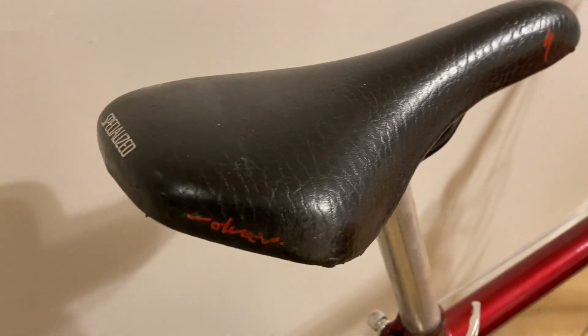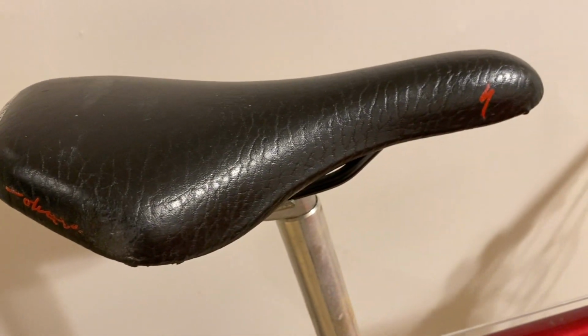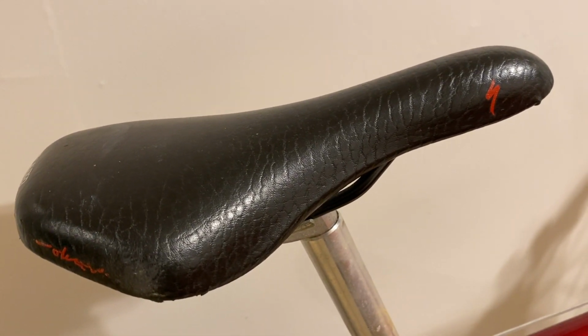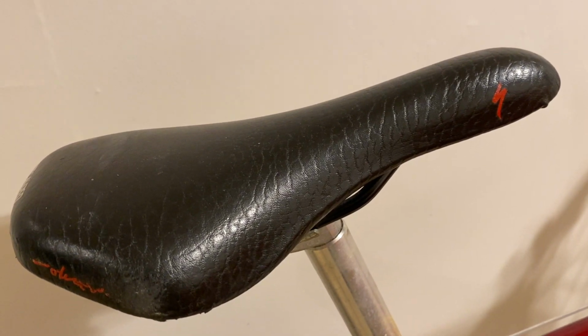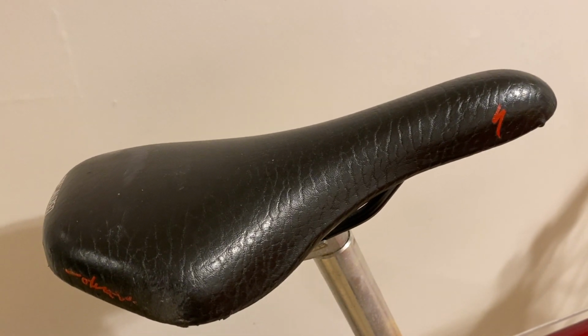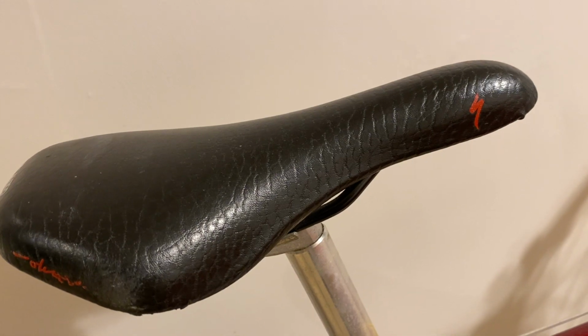Another really tasty bit of kit here is an original Specialized Pro Long saddle. This is the standard version with the chrome Cro-Mo rails, but the titanium and leather version should have been spec'd on my S-Works, which you'll have seen in other videos, and has long since disappeared. These Pro Long saddles aren't the easiest to find, and having an original is a great thing. This is the one that should have come with the bike.